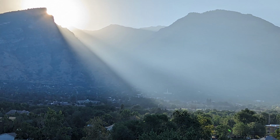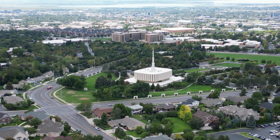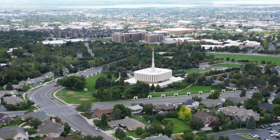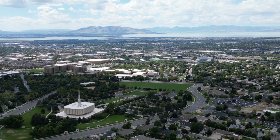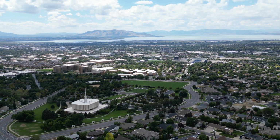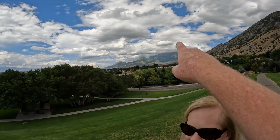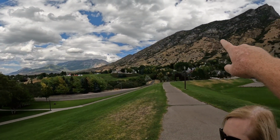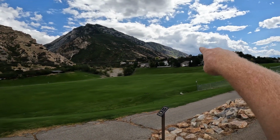We're visiting Provo, Utah, and it was founded in 1849 and is the home of Brigham Young University. Lots of great things to do here, especially outdoors. The mountains are beautiful. Look at our view. That's Mount Timpanogos, Rock Canyon, and over here is White Mountain.